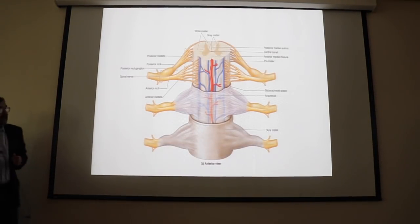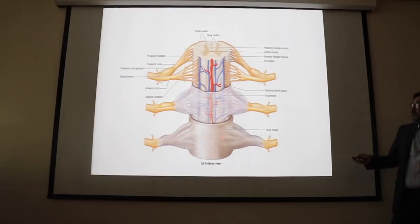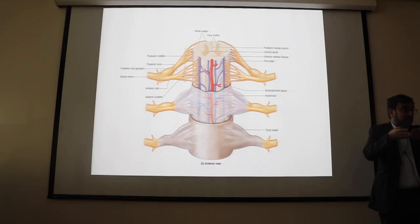Okay. In this diagram, again there are two things to see. One is the dura mater, and then you can see the arachnoid and the pia mater and the subarachnoid space extending to the place where the anterior and posterior rootlets join to form the spinal nerve. This means that if you put a dye into the subarachnoid space and then take an X-ray, you would see the dye going into the area where the anterior and posterior rootlets join.